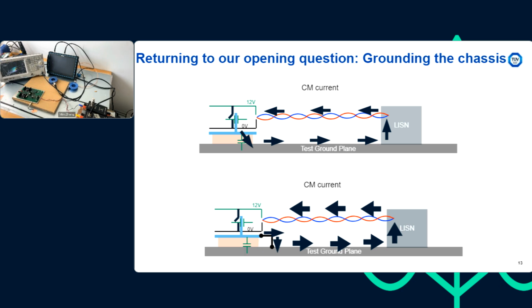And this is a capacitor, so it has impedance in the lower frequency range, and it only goes to hundreds of megahertz. You start to see it's almost like a short circuit. But now you still have this parasitic capacitance for high frequency. At the same time, when you ground the heatsink to the test ground plane, you effectively provide a lower impedance path between the heatsink and the test ground plane.